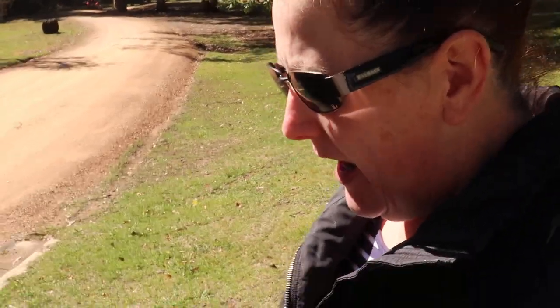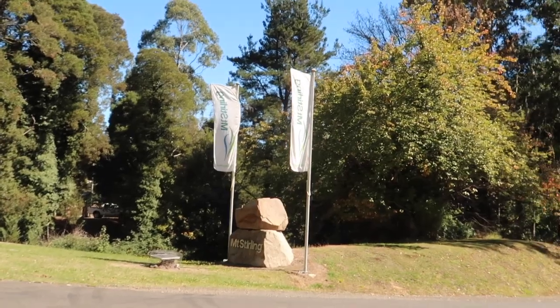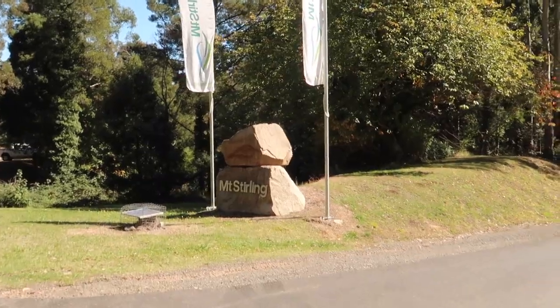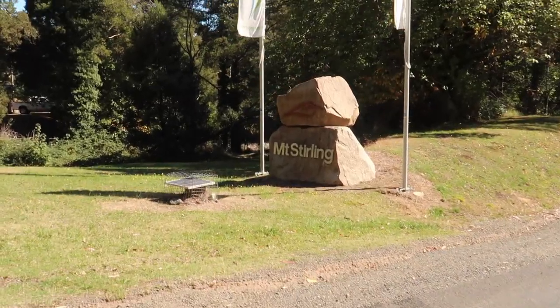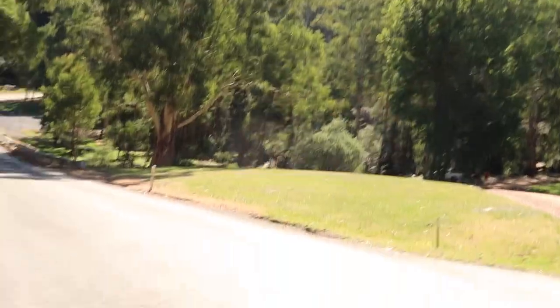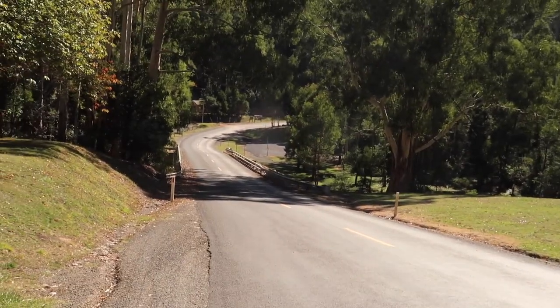So this was the park that I just showed you, the day area. You cannot camp here, and there are signs up everywhere saying that you can't camp here. But let me just turn the camera around. So that's the entrance, as you can see, that's Mount Stirling. And you can drive up to Mount Stirling, not a lot up there, but you can drive up there. It is dirt all the way, but it is a pretty easy drive. Okay, so this is Mount Stirling up there. Sorry about the sun. Now, let me just flip my camera around so I can see what I'm filming.